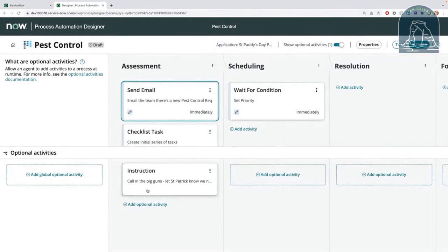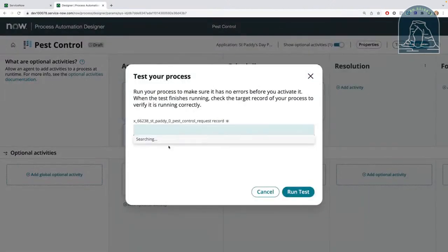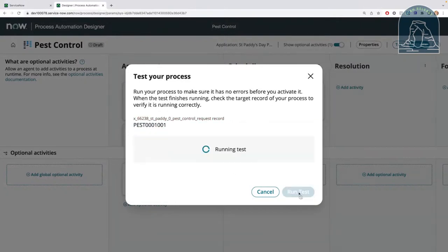So let's go ahead and test this. Now we have this optional activity in the assessment lane. That means when we're in the scheduling lane, it should not appear as a potential thing to do. If we test this, we select our lovely little pest control optional. No more leprechauns. They're all gone.